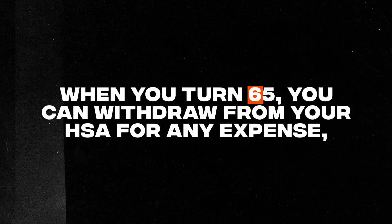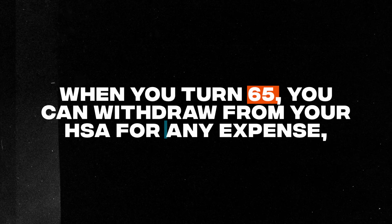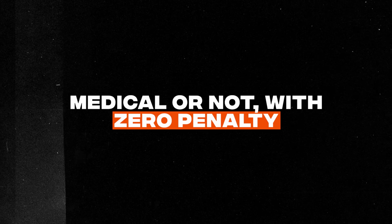And that's not where the fun stops. With an HSA, when you turn 65 years old, you can withdraw from your HSA for any expense, medical or not, with zero penalty. Although, you gotta know, if it's not a medical expense, you will pay income tax just like you would with a traditional 401k. But still, a great bonus retirement account with the advantage of compound growth.